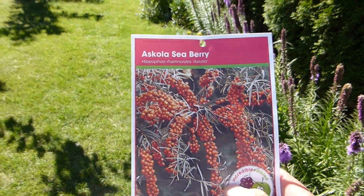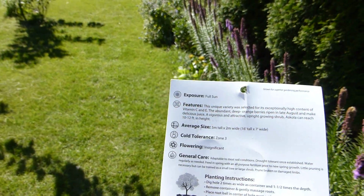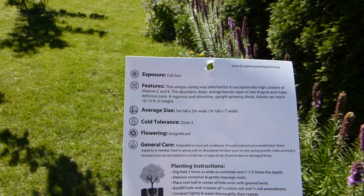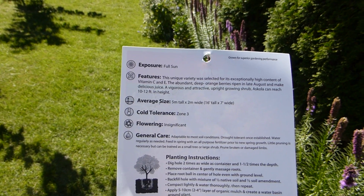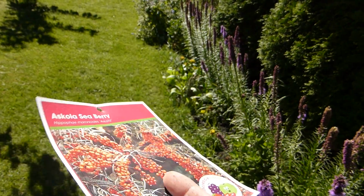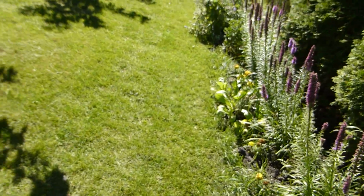Female sea berry. It's called Askola, and what it says is high content of vitamin C and E. The abundant deep orange berries ripen in late August and make delicious juice. A vigorous and attractive upright growing shrub. Okay, so look at that. So many berries, so that's the reason for that.